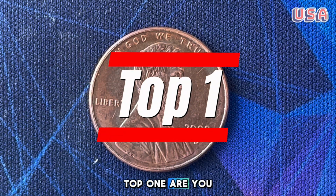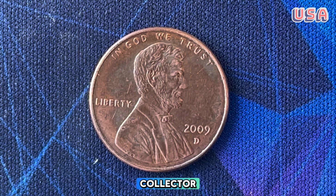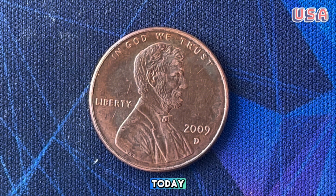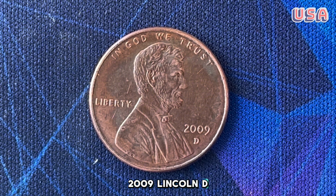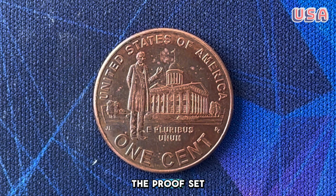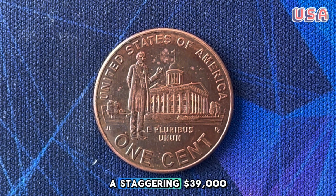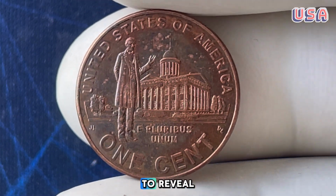Top 1. Are you ready to discover a treasure hiding in your pocket? If you're a coin collector or someone who loves the thrill of finding hidden gems, then stay tuned, because today we're diving into the fascinating world of the 2009 Lincoln Penny from the US Mint. This is a coin that could change your life. Yes, we're talking about an actual coin from the proof set that can be worth anywhere from $2,700 to a staggering $39,000. That's not a typo. Stick with me because you don't want to miss what I'm about to reveal.